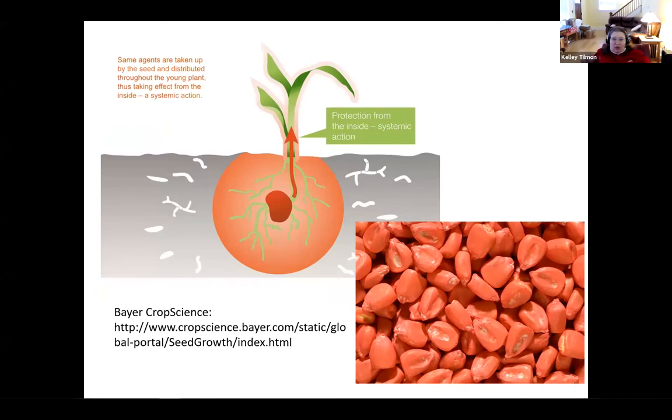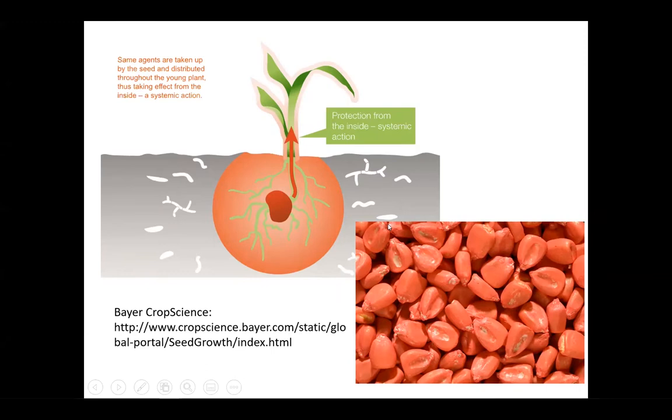Can you see the pointer moving around? Yes. Okay, good. I'm never sure whether that shows up or not.